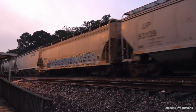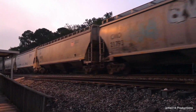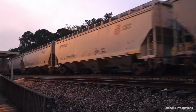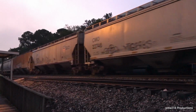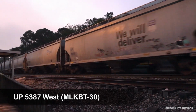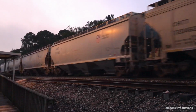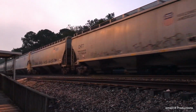Early in the morning on September 30th, I was sent to assist the local crews working Orange Yard. As soon as I arrived at the yard office, UP 5387 West leads another Lake Charles to Beaumont mainline freight train. These trains appear to run right at daybreak.